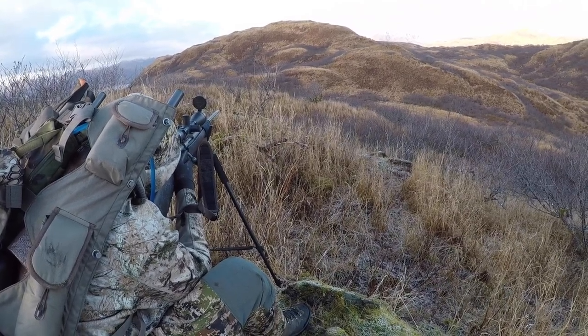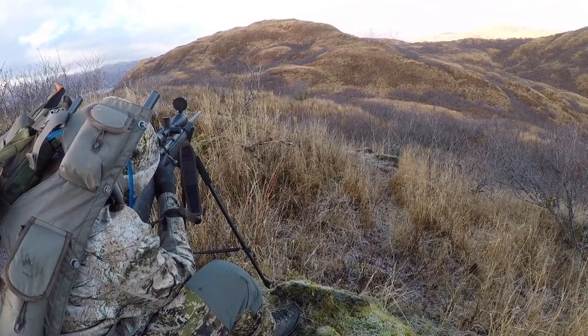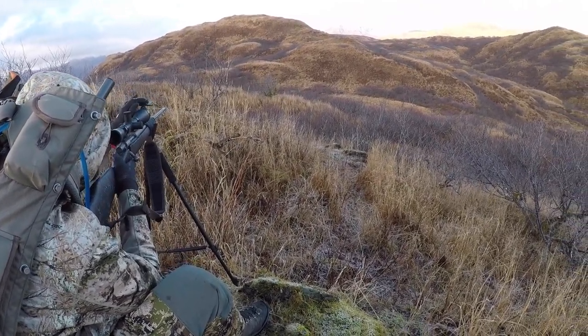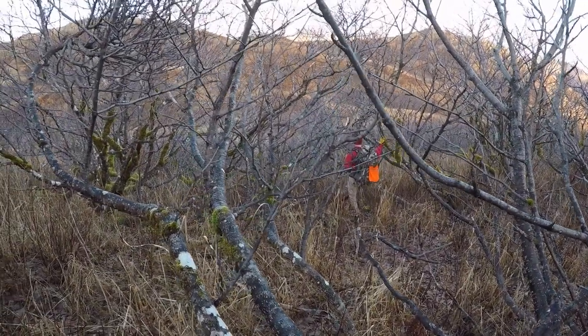We might be able to get it within range. Or something else might come up to that ridge line, who knows. I think they're chilling in these hollers and then they bop out for a little bit. Pursuing a nice buck. I think Kyle is getting Andy within range. So I'm gonna stay here and keep an eye on the buck so I can point him in the right direction.